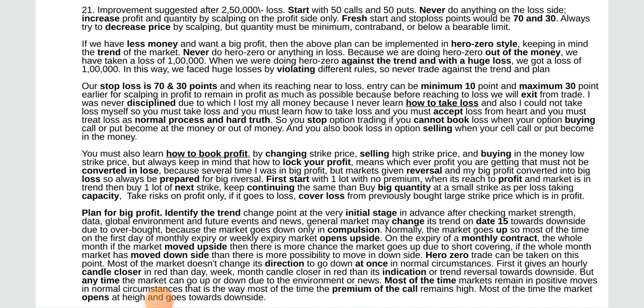I was never disciplined, due to which I lost all my money, because I never learned how to take a loss, and I could not take a loss myself. So you must learn how to take a loss, you must accept loss from the start, and you must treat loss as a normal process and a hard truth.